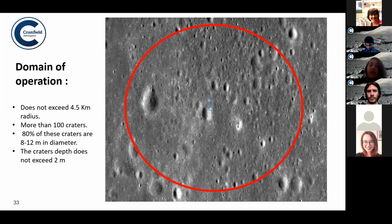So we chose 4.5 kilometers for our domain so the rover will have a kind of safe environment to explore, because all the craters in here do not exceed 2 meters in depth, and the majority of them are 7 to 12 meters in diameter, which makes them really compatible with the mapping strategy we will be using, and also to ensure that the rover will not lose communication with the lander. Yeah, that's it.